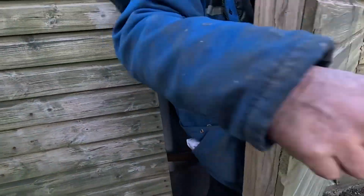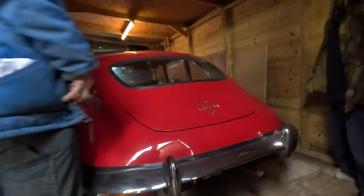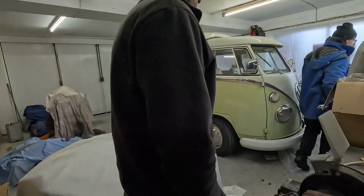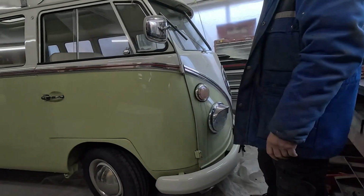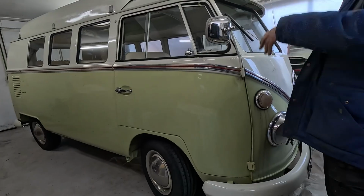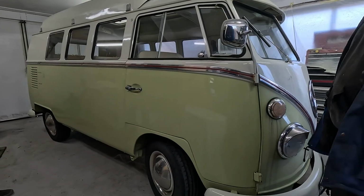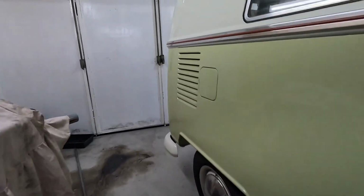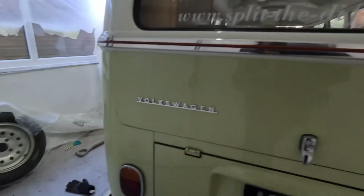Let's see what's behind this door then. A Jag, 4.2, Series 2. And again, we use it for weddings. This is where some of the magic happens. So this is a 67, again 11 window, but it's an original Devon interior, Dormobile roof. We did that one early last year. Full interior, proper camping interior. Two bunks in the roof as well.